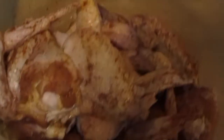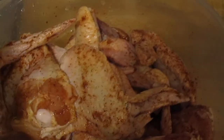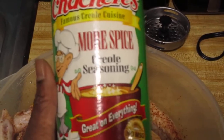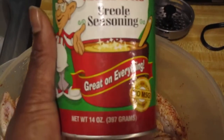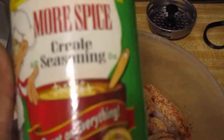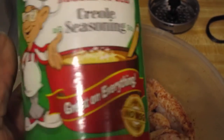Well, anyway, so all I have here is the chicken, a little regular salt, and I forgot I had this, the Tony's. This is very good. It's the more spicy. You know, I keep the Tony's, but this is the more spicy one. But then the other one is the regular. But with this one, it's a little more peppery, not more salt. But if you like an extra kick, then that's what this does for you.